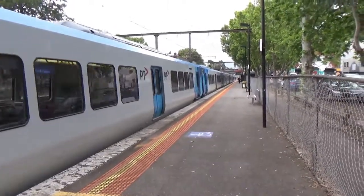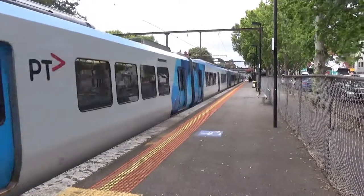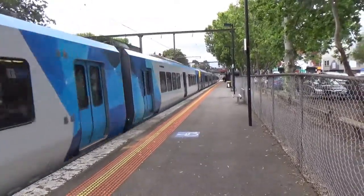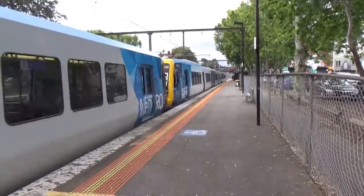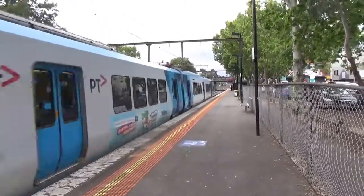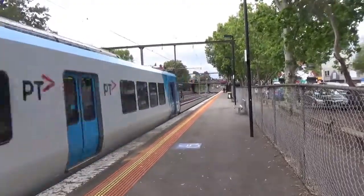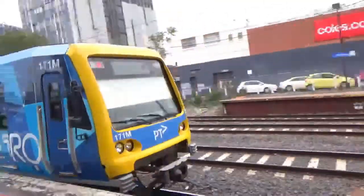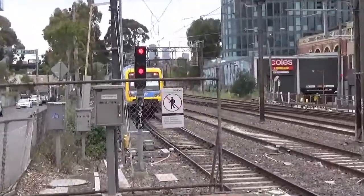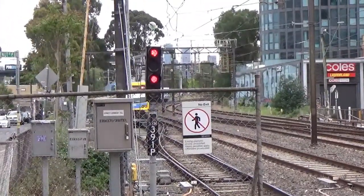Today I'm here at East Richmond. We've got 241M departing, 1421T, 242M, 172M, 1386T, and the rear car is 171M. But we'll stop next at Richmond.